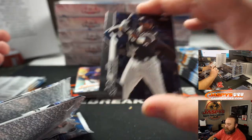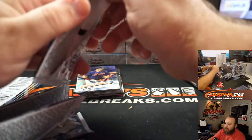Luis Robert, base rookie, Chicago White Sox, Matthew Shira.